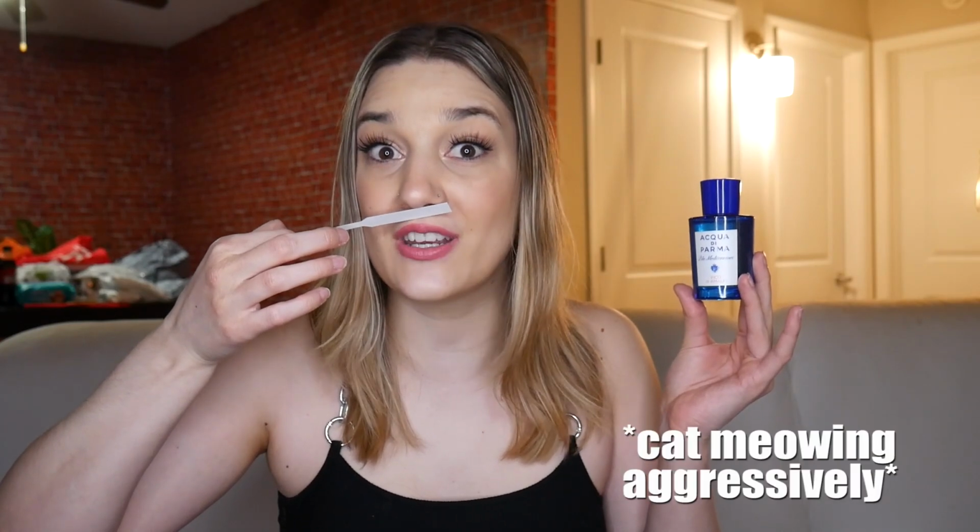A lot of people obsess over fig. It's never been my thing. Fig came off kind of bitter or creamy in the wrong way to me. Now this has the prettiest, freshest, creamiest fig I have ever smelled, and it just makes me want to lay in like a bed of it. It's so incredible. Initial spray, you do get those citrusy, fruity, it's very intense citrus.